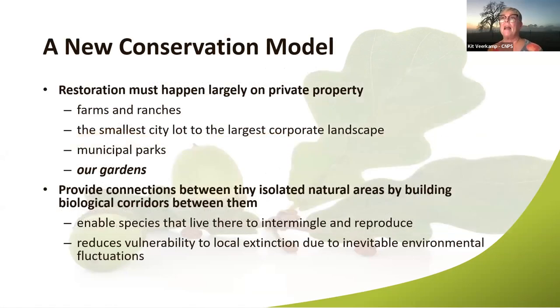Besides farms and ranches, there are all these private properties, whether it's farms and ranches, small city lots, large corporate and institutional landscapes, or municipal parks. We need to be looking at it all, but our gardens are where we have the power to provide change and habitat.